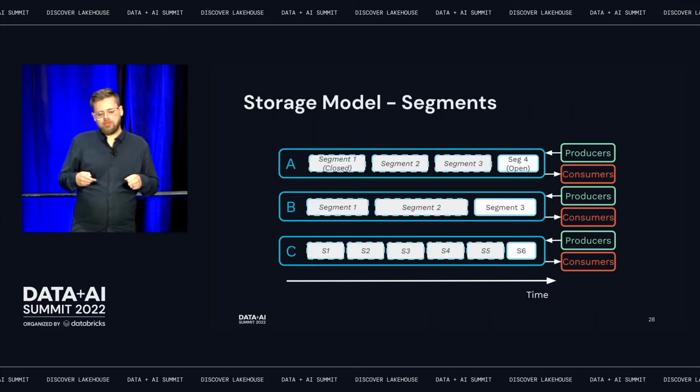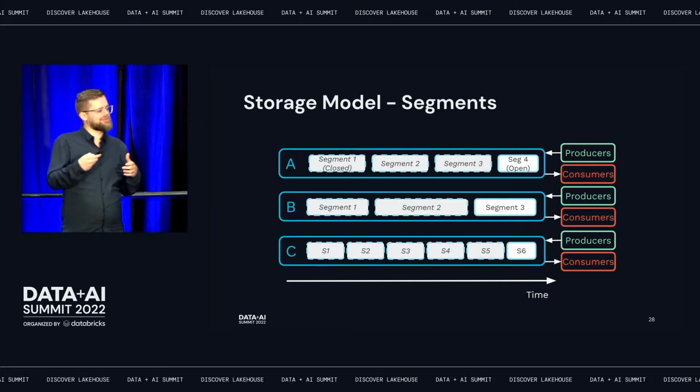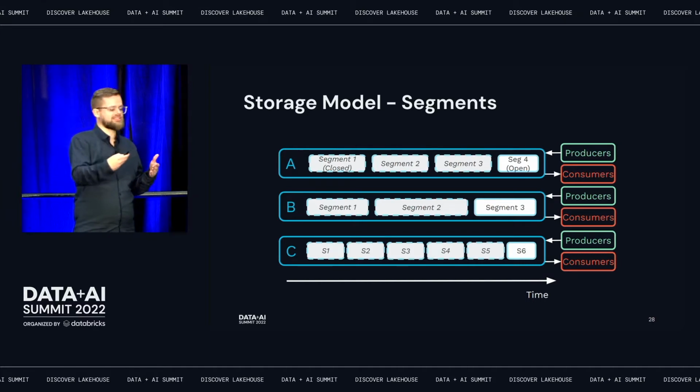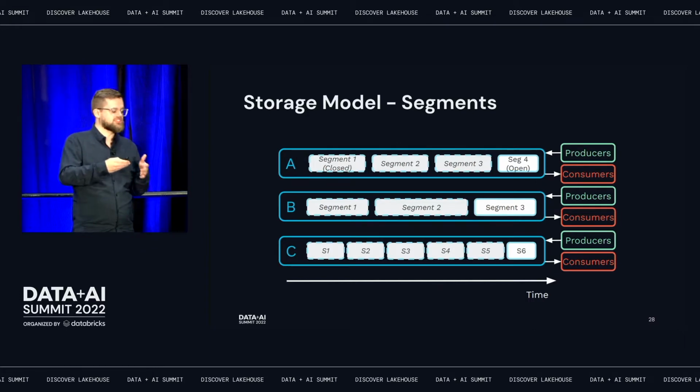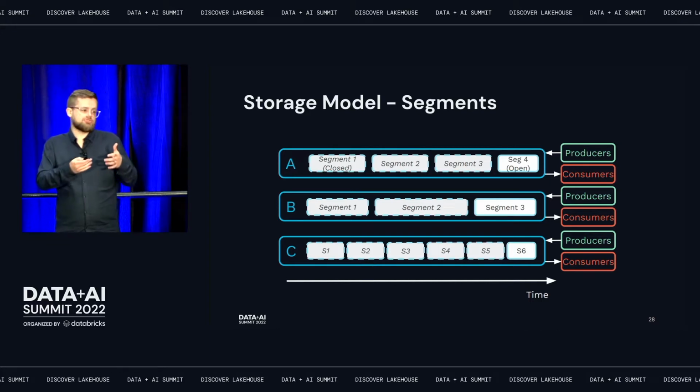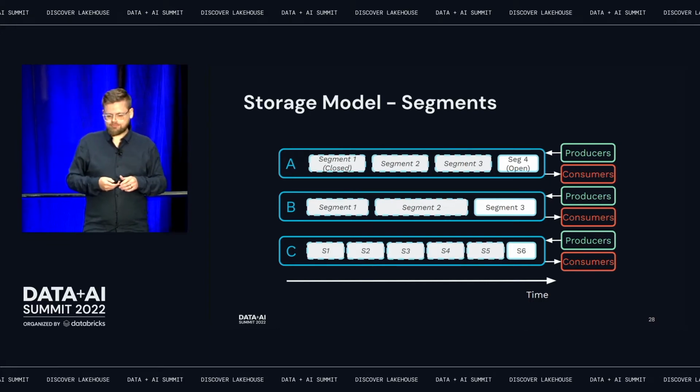Within a topic, we have a mechanism called segments. In a given topic, only one segment is open at a time, and that open segment is the one receiving active writes. Once that segment, over some period of time, either based on size, meaning how much data you've gotten, or on time, closes, it becomes read-only. But you can still obviously read it like you would in a streaming system.